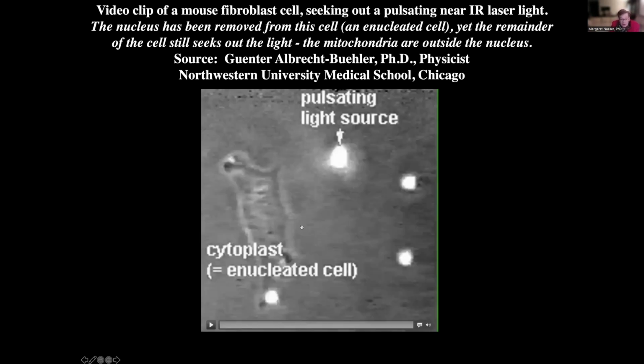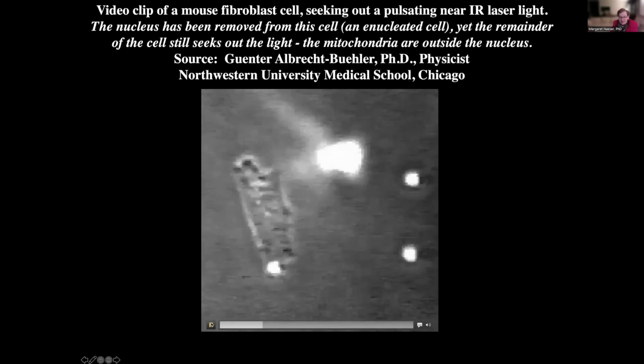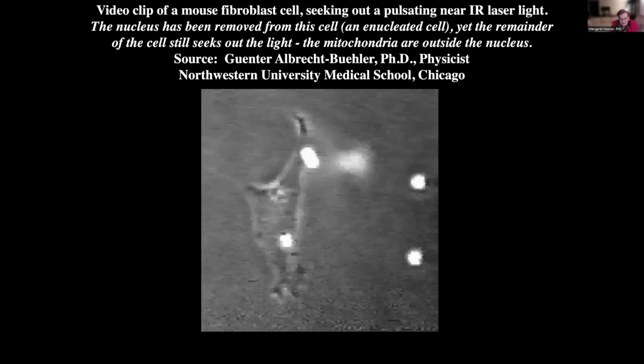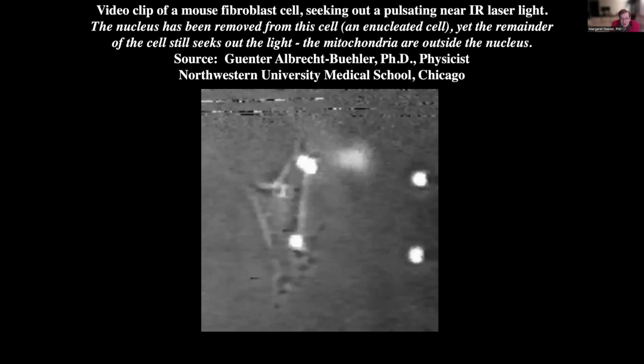Now, this is another short movie. This is a fibroblast cell, again, from a mouse. And the nucleus of the cell has been removed. There's no nucleus in there, but it's full of mitochondria. And as soon as we turn on the blinking light source, you will see it's like a reflex of the cell swimming to the light. It's really not hard to treat cells with lasers and LEDs. They like it. So the cell, it seems like it's almost a reflex. And it's really helpful for us as we want to try to help these cells.